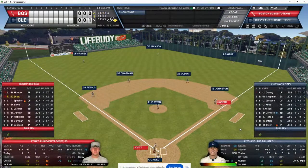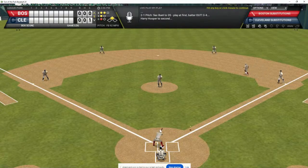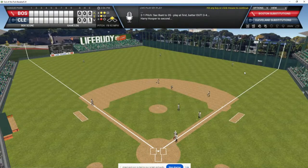Nobody out here at League Park in Cleveland. Harry Hooper at first. Everett Scott, a home run, 12 RBIs, 8 stolen bases on the season. Stepping in, runner on first. And as it's customary in dead ball baseball, I'd be stunned if Everett Scott isn't bunting. And there it is. There's the sacrifice.